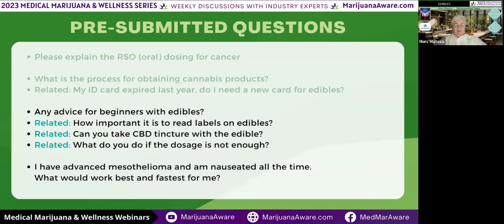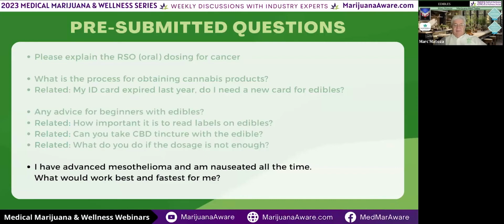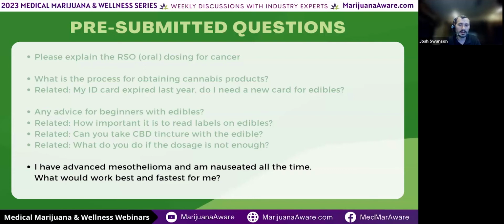Next question is, I have advanced mesothelioma and I am nauseated all the time. What would work best and fastest for me? Your thoughts on that, Josh? I would go with a smoke round. So first a little bit of smoking so that you get that instant relief. And then I would look at either a long dose edible, which they actually do have delayed reaction ones that take a little bit longer and they slow release. Or just look at something with a humulene or a myrcene so that you're getting some of that anti-inflammatory into that.